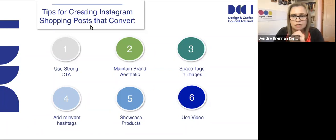But video, as mentioned, has a significantly higher level of engagement as opposed to just still imagery. And it's definitely worth considering, even if it was just that 360 product view type video. Definitely try to make some strides towards recording or capturing a video to showcase your content. Okay, so those are the tips to establish and create your product shopping posts on Instagram.